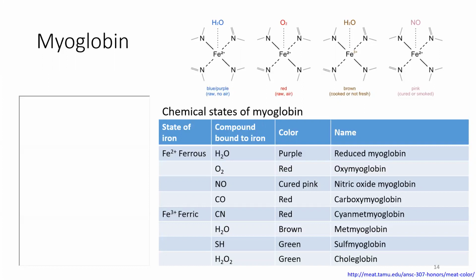But anyway, typically we see red, brown, and pink. So red is the desirable color for fresh meats. And so we want to preserve that red color as best we can. So we can keep that red color by having oxygen. You see, oxygen here is going to give it that red color. So, as soon as that animal is slaughtered and that myoglobin is exposed to oxygen, then it's going to have that nice red color.